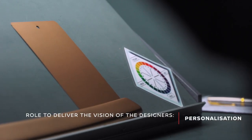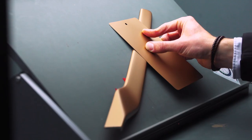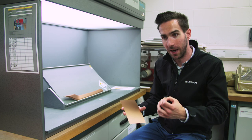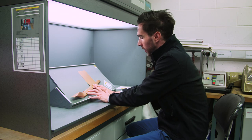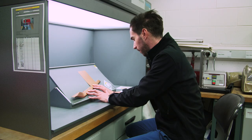This here is what we call a light box, which basically is the ideal condition for making this check. So this here is what we call the master plaque. This is basically king, if you want. This is what we are aiming to get towards. Your first judgment is whether or not the part is light or dark in comparison to the master. And I think the part is light to the master.